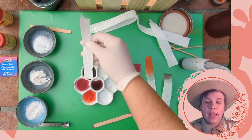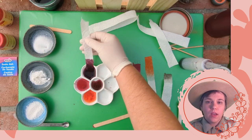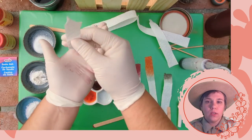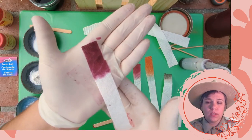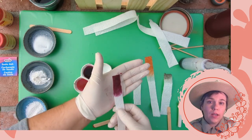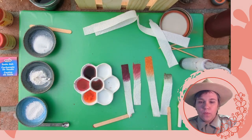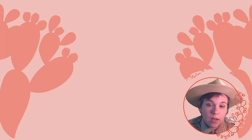Now this dye is usable as it is right here, so you could use it to paint like watercolors with, or you could use it to dye clothing, or use it in a fountain pen. Okay, so we've got our dye. Let's go ahead and dye some stuff.